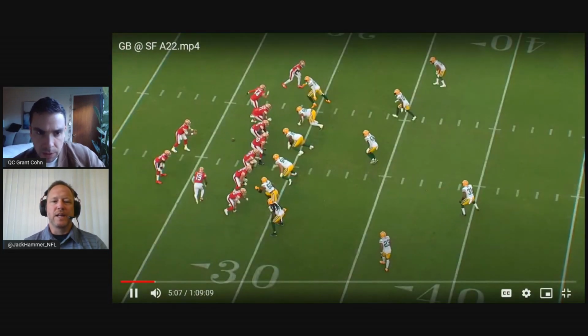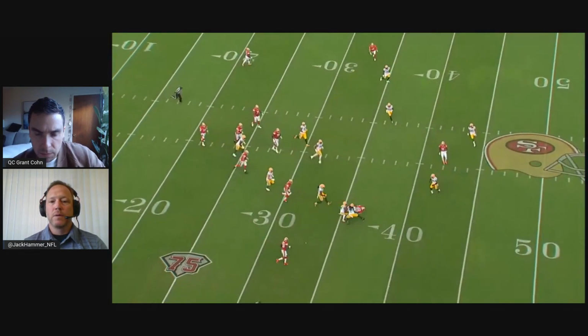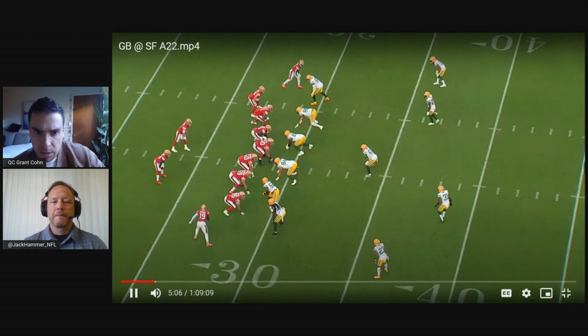Okay, here we go. This is an easy play to start off with. It's a nice little quick concept. Yep. Honestly, it's open all day. They could do this 15 times a game.